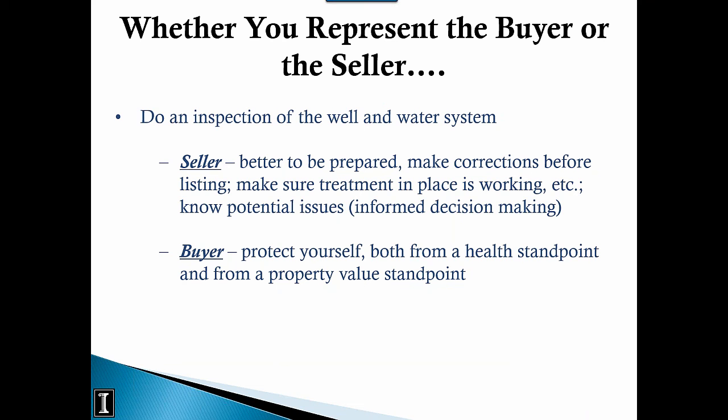So as the buyer, certainly protect yourself and require it. I know someone asked a question about what to do about this possibly holding up a sale. There's no bigger investment you can make than in your home for most people, and so it's certainly worth doing regardless.